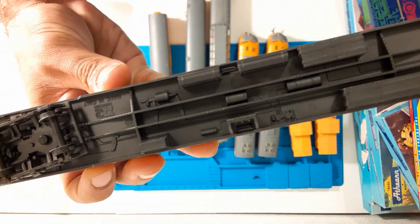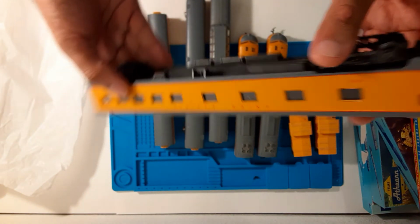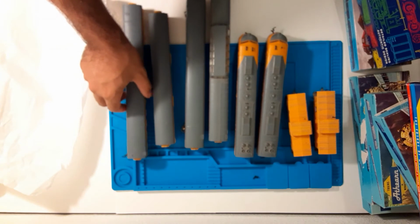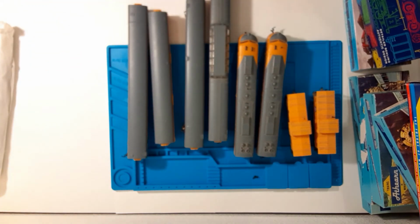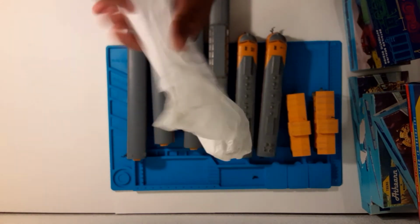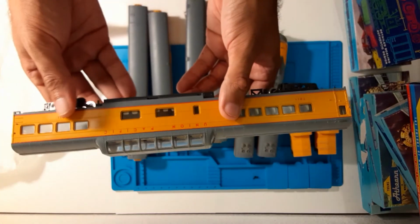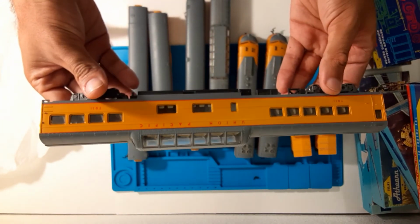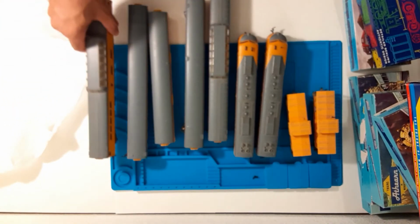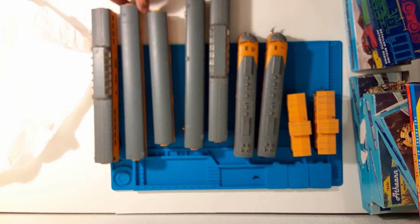Alright, another Rivarossi. I'll have to replace that coupler, but that's fine. It's all horn hooks, so I can replace them with knuckle. Alright, and last but not least, got myself another dome car. Again, it has the full interior. I think, yeah, Rivarossi. So all of these guys are Rivarossi. So definitely a great set. Got the baggage, got the end car, two domes, and a coach.